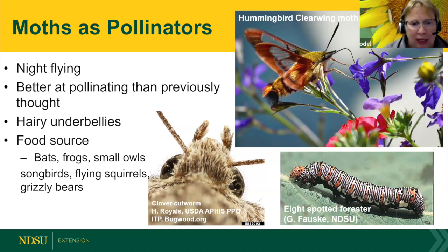And as you can see in the close-up picture here of the head of the insect, they have lots of hairs or trichomes on the body and even on their eyes. And they use this to pick up pollen and then pollinate a flower. And they're particularly hairy on the underbelly, so they're pretty effective pollinators is what the research is showing.